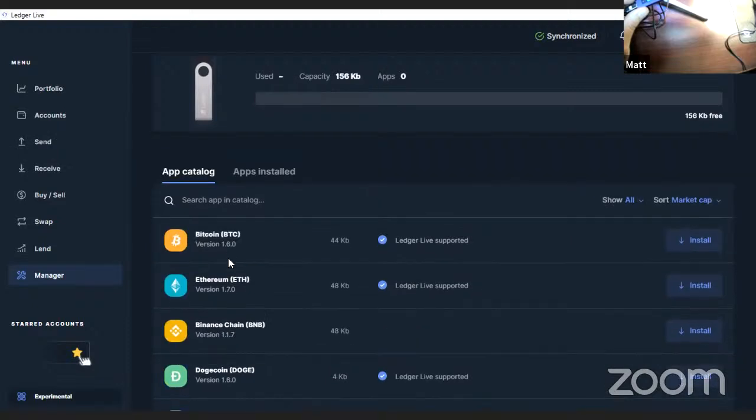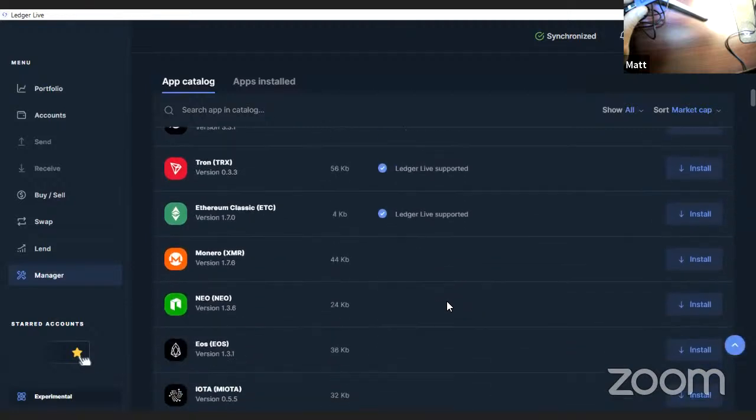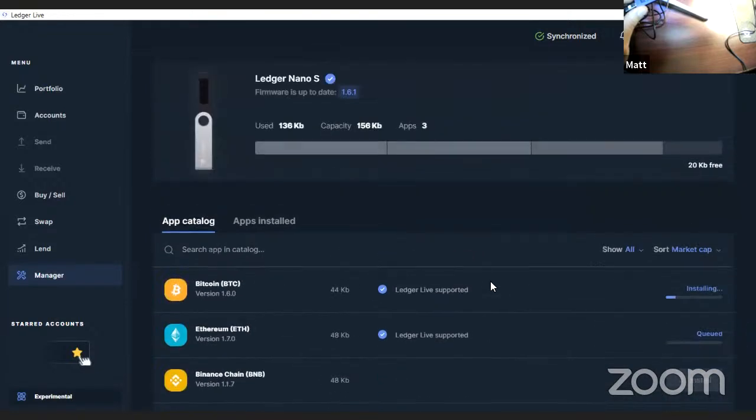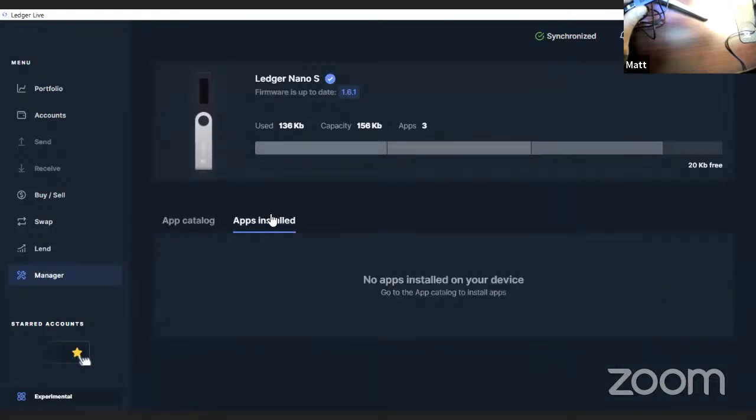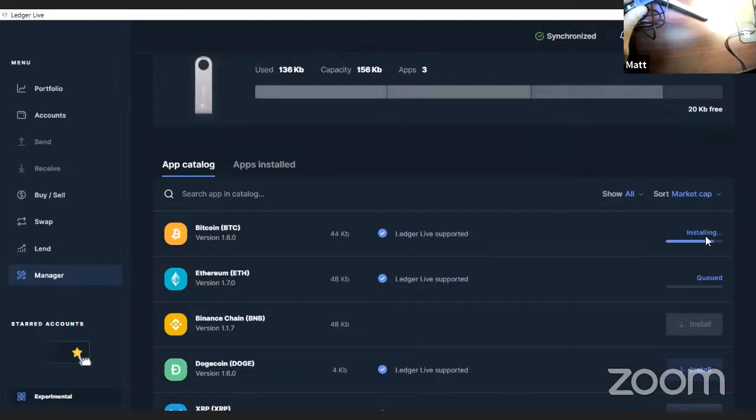that you can search through. Obviously, I had Bitcoin, Ethereum, and Monero on there. And so you just come down here, you type in Bitcoin, or you just scroll down till you find it, install that. Ethereum, install that. And let's see here, let's find Monero. There's Monero, install that. Now they're queued up and we can see, actually we can't see the progress bar. Oh, there it is. Okay.